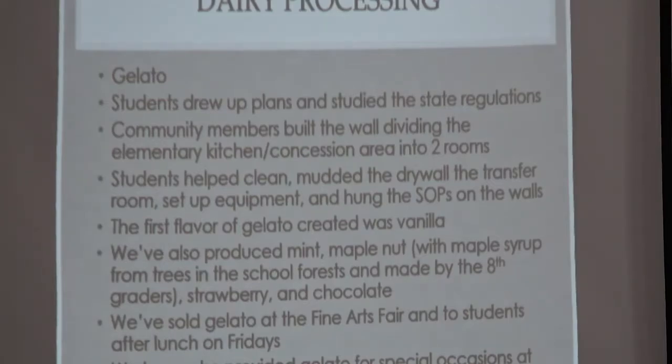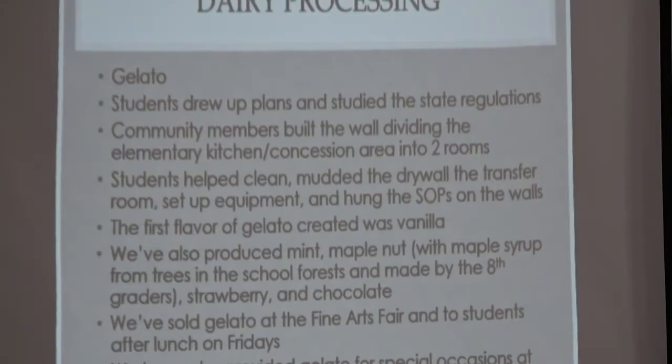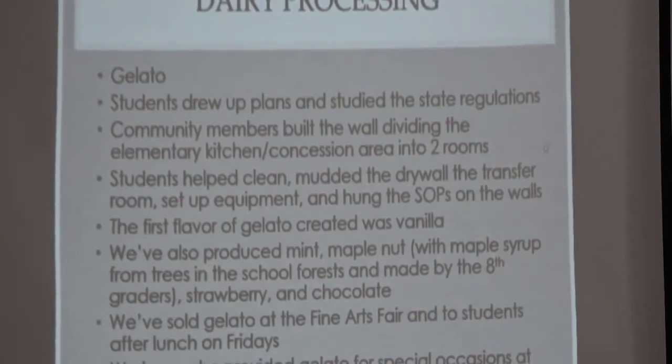The first gelato flavor that we created last year was vanilla, and then this year we kept making vanilla, and we started to produce mint and maple nut, which we made with maple syrup from the trees that the 8th graders tapped out in the school forest. And then we made strawberry and chocolate at the end of the year too. And then we just started selling the gelato this last spring at the Fine Arts Fair, and we have also sold it after lunch on Fridays.